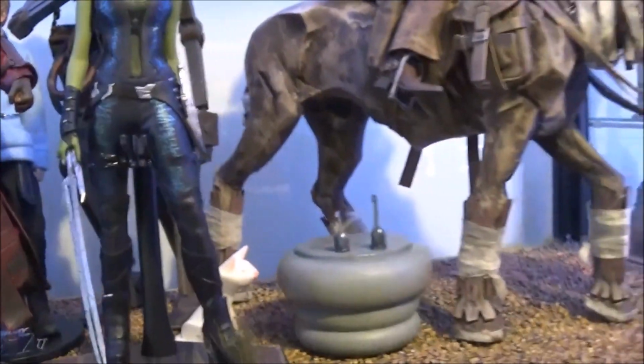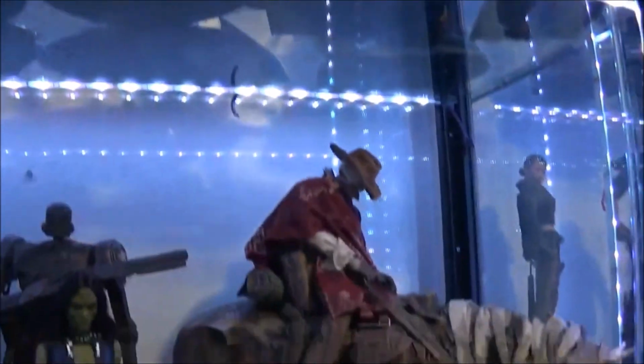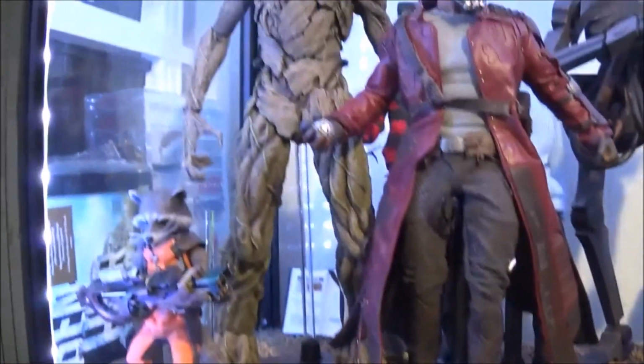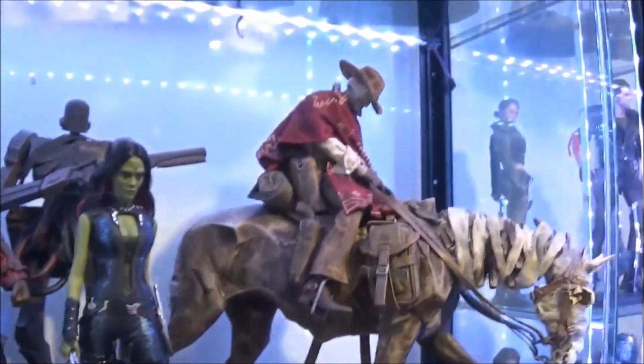Cool, that's my display cabinet, where I'll put all my big figures. Eventually I'd like to put the cars in here, the DeLorean and the Batmobile, '66 that is. Okay, on to the next shelf.